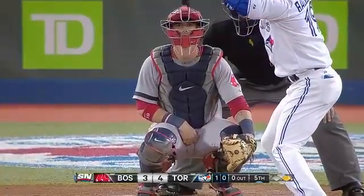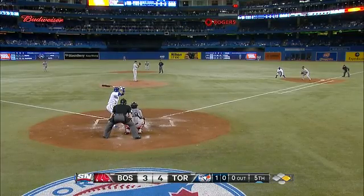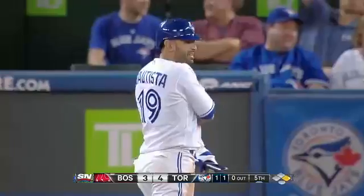This just in. Nobody out. Davis at first. Bautista got a pitch to hit. Fouls it back to the screen.